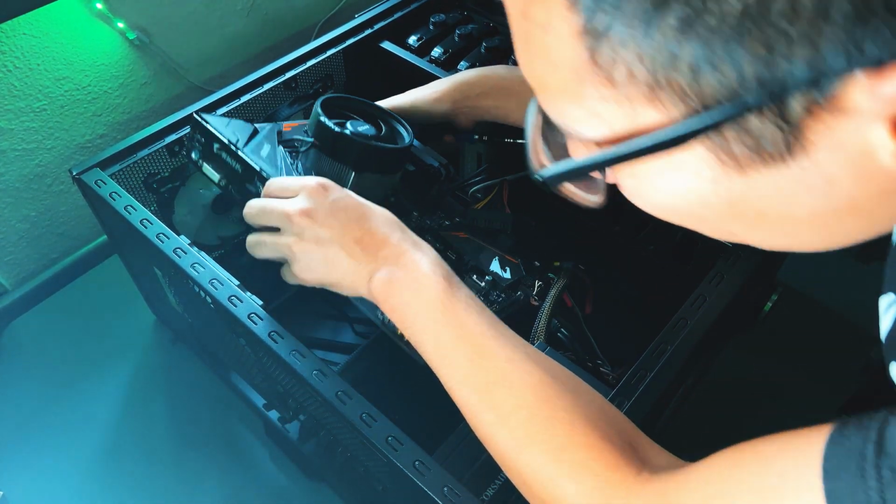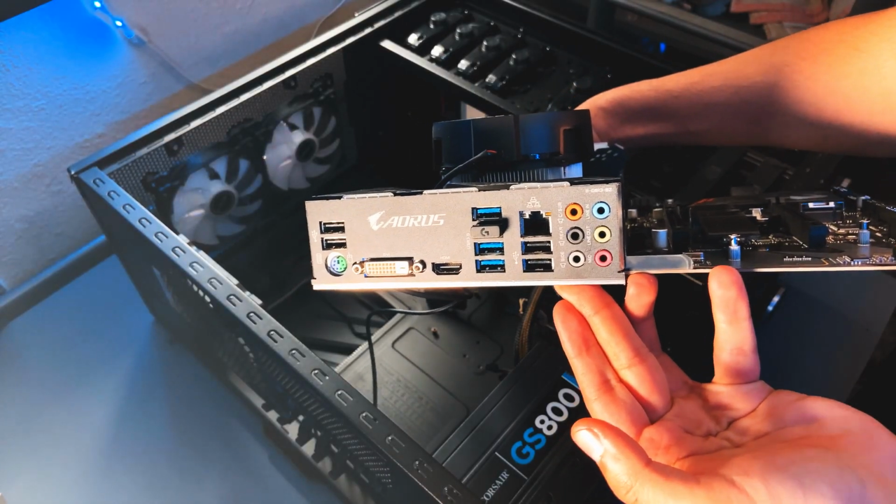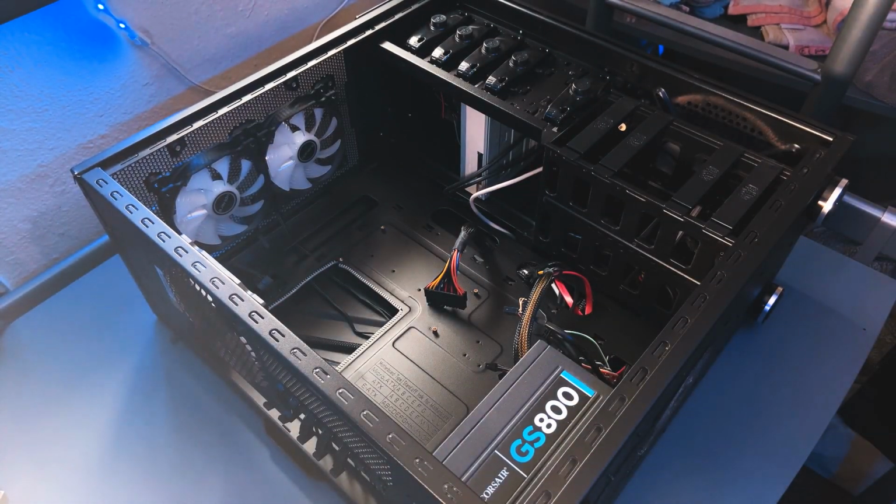Today we have a hidden gem in our hands, the brand new GAMDIAS Argus M1 Gaming EATX Mid-Tower PC case. That is a mouthful and a half. Try saying that 10 times, I bet you can't.